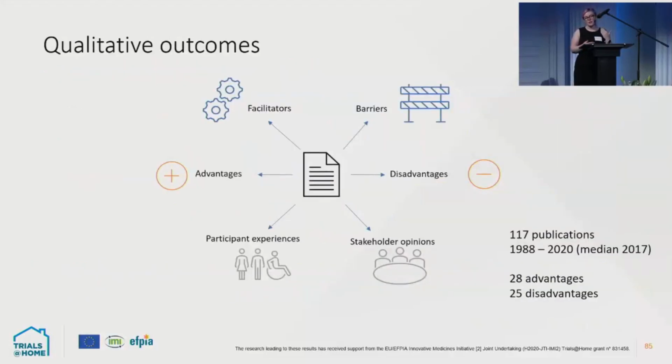We also wanted to look at different qualitative outcomes in our systematic review. So we were interested to see what facilitators there were to the use of decentralized trials, what barriers were there, advantages and disadvantages, experiences of participants, and other stakeholder opinions. So we had our 45 randomized trials, and we had 117 publications for qualitative data extraction. Although only 45 trials were randomized, there were also some trials in our qualitative review that were not randomized but would still classify as decentralized clinical trials. So there was a lot of very valuable insights throughout the literature.